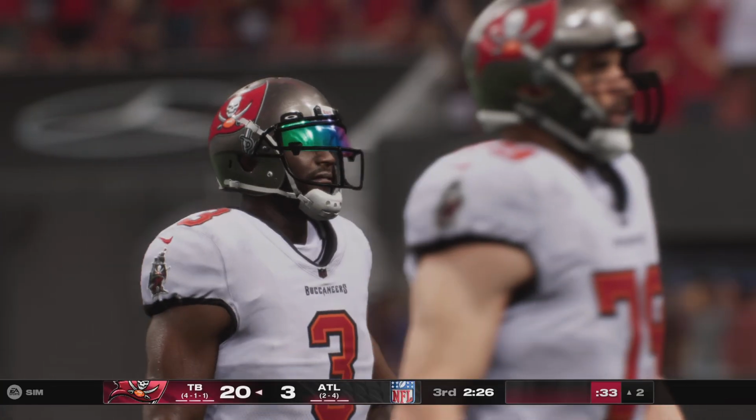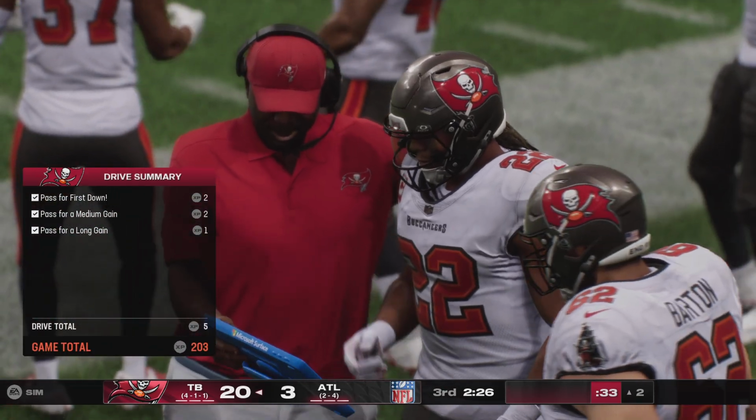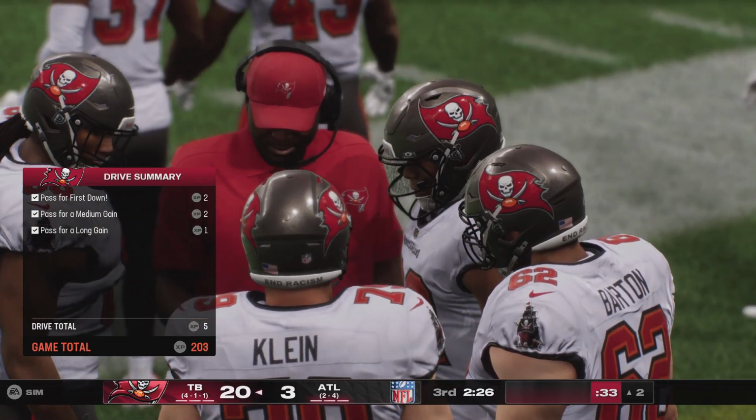Taking care of business on the ground to get the score. And, Greg, the big guys up front, they deserve some praise on that one. Absolutely, Mike. And it really only takes one guy to distort the defense.